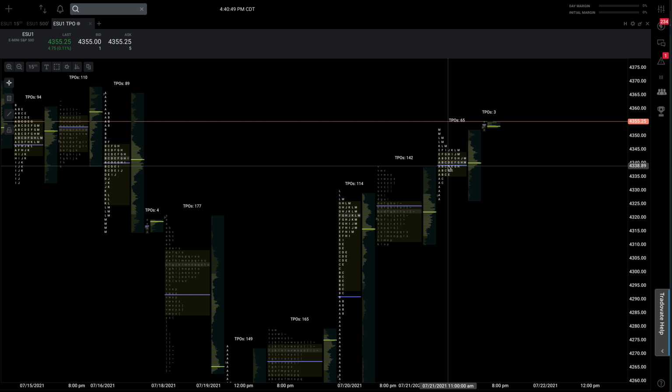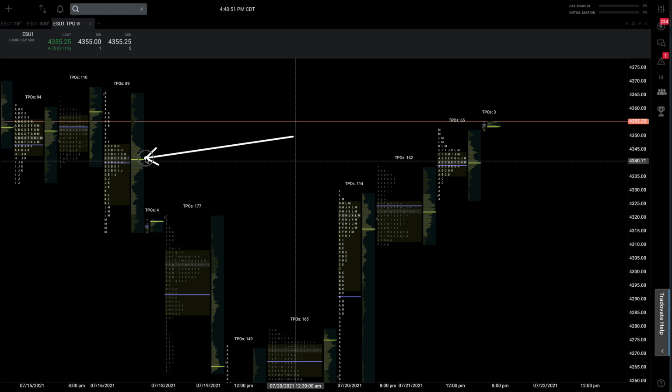That being said, where did we go to in terms of target? Boom, right to this point of control from in the past. It's the highest volume node on this market profile from in here. So it's no wonder we kind of balanced out there after the market was in such an upheaval of trying to move away from value and then magneted right back to where value was.